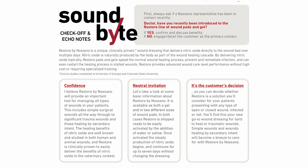When visiting a retailer, always start by asking the customer if they have been recently introduced to the Restore line of wound pads and gels. If yes, discuss the benefits. If not, engage the customer as the primary contact.